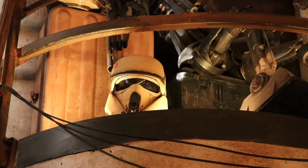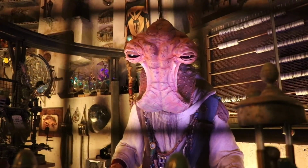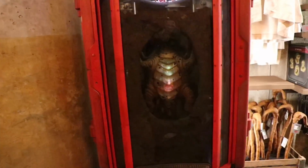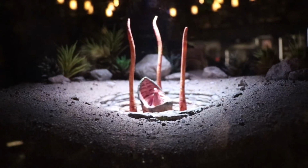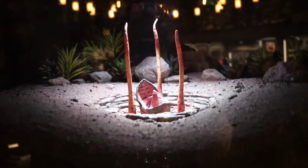That is just so cool. I showed this guy whenever we were in here for the preview. And I really liked him before, so here he is again. So creepy. So creepy.